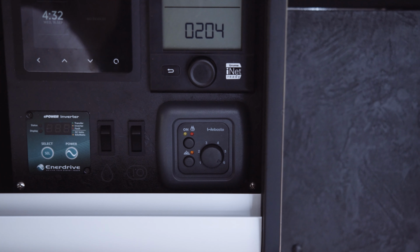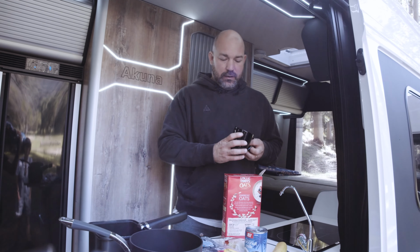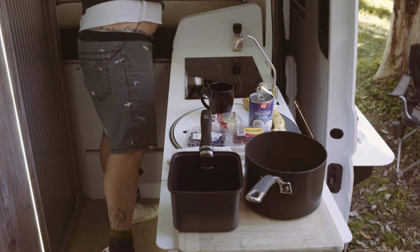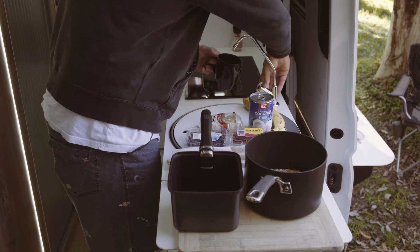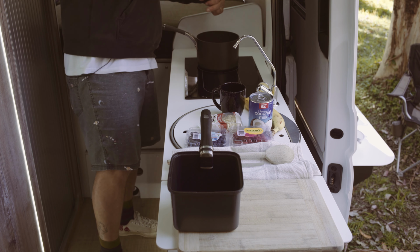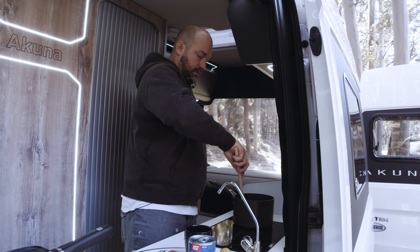First thing we're going to do is turn on the stove. It's best to go about 1 part oats to 3 parts water. I like to put a little bit more water in, I don't like it to be too dry. And then we'll put it on our stove cold. We'll add a little bit of salt. Give it a quick stir to get it going.